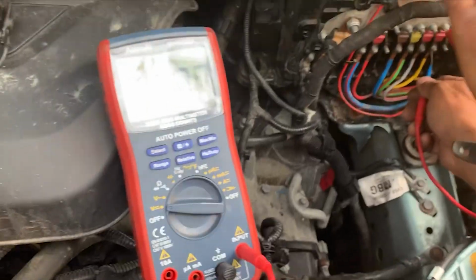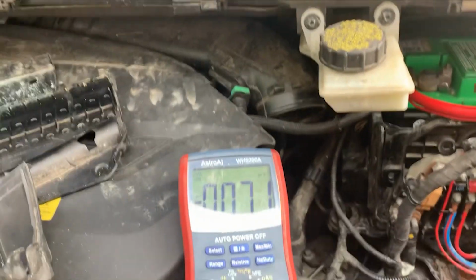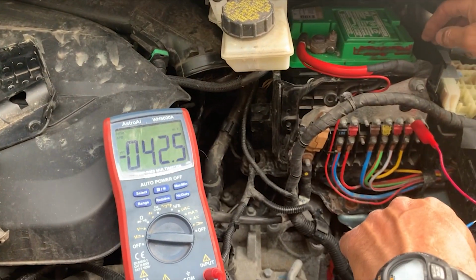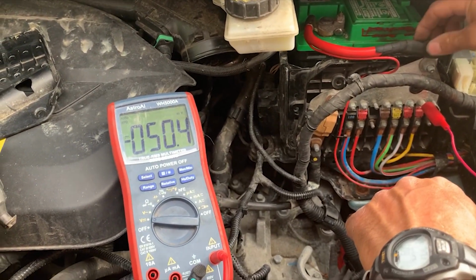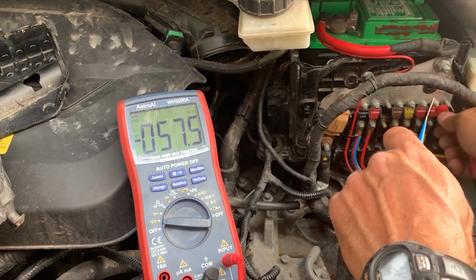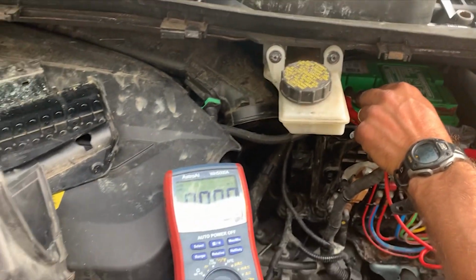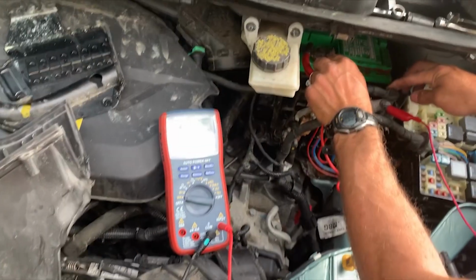Now it's not showing a voltage drop, but watch this. You don't have to see the motor right now. I touch it like that, and this thing starts right up. So let me check and make sure we don't have any crazy voltage drop between here and here. I'm showing 8.9 millivolts. That's no problem.